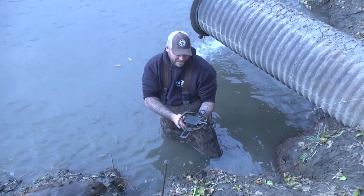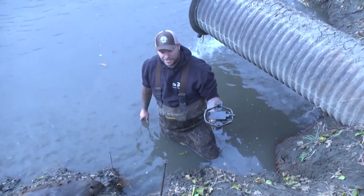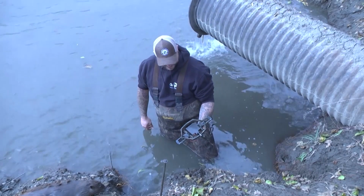Guys, I really love this nine latch. Listen to this click here. So you can hear it. Perfect. Look at the size of that trap.